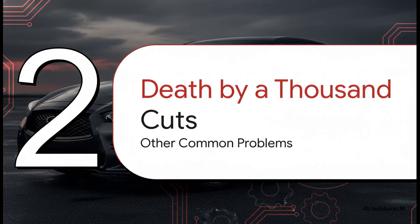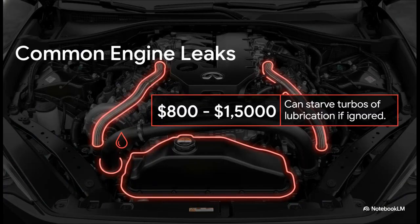So you're thinking, okay, simple. I'll just avoid the early models and I'm good to go, right? Well, not so fast. The timing chain is the big headline-grabbing problem, but the Q50 Red Sport can also suffer from what I like to call a death by 1,000 cuts, a whole bunch of other common and pretty expensive issues. Let's start with the oil leaks. The oil pan gasket on this VR30 engine is almost guaranteed to fail at some point.